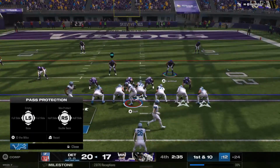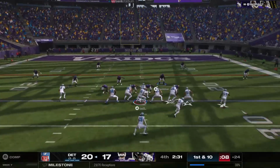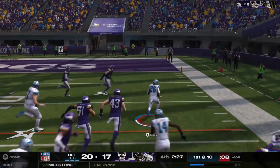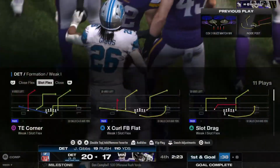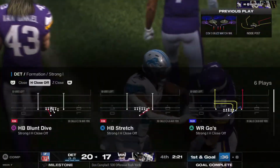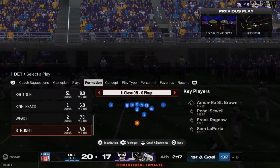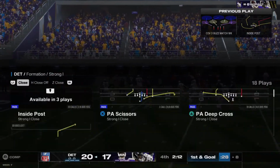Goff going to move his guys around a bit. Now back to the ground. Here's Gibbs. And they've got it inside the 10 at the 8. 110 yards rushing for him now as he has been tremendous all day long. And that's the type of run that they're looking for because they'll need to continue to rely on him to move the sticks in this tight game in order to preserve this lead.